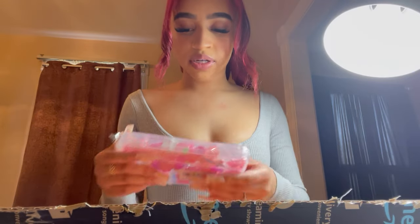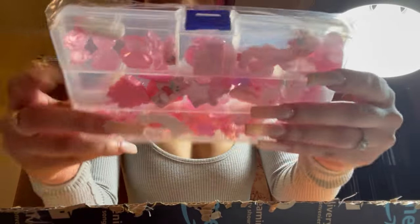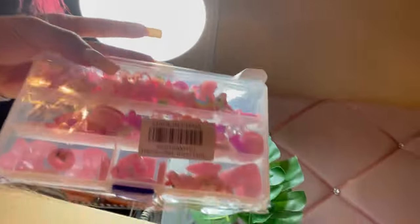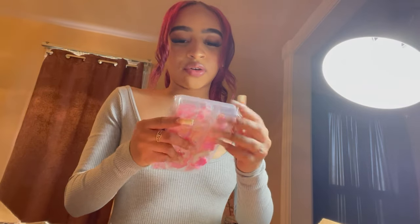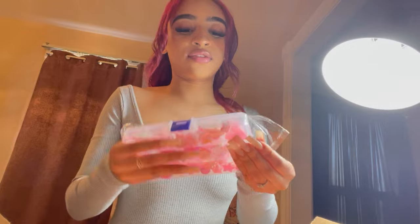So I bought some more Kawakis. These are literally so freaking cute. Oh my god, I'm obsessed. Oh, let me turn this way. You guys see these? I can't wait to show my clients these. I'm trying to show you guys because I can't flip my camera around on my phone, but these are adorable. I can't wait to use these. I'm gonna take some out so that you guys can see them. I love these.